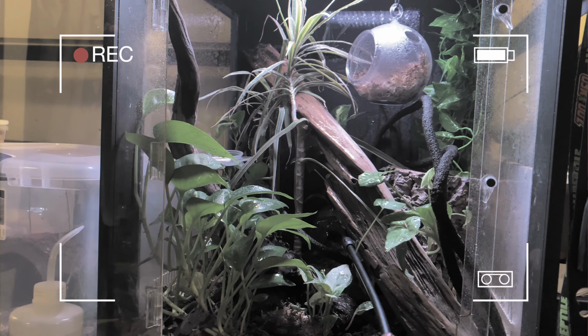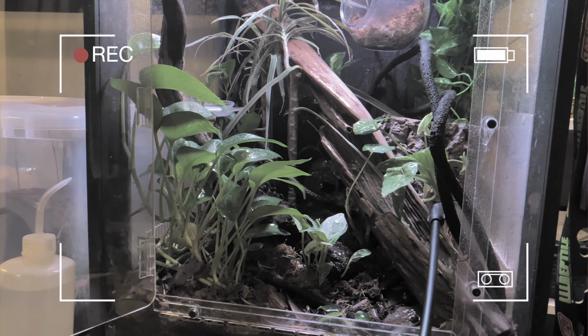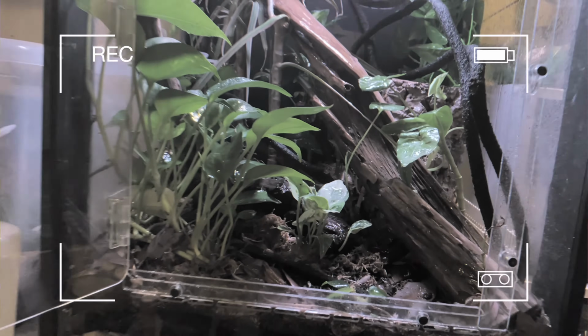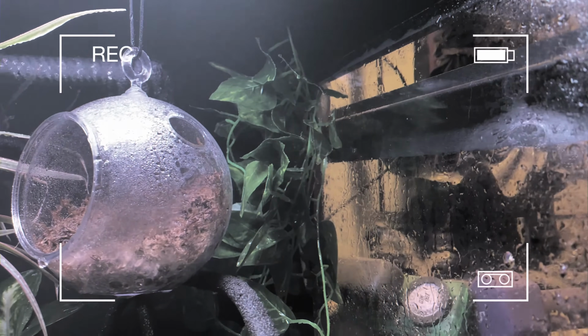So make sure you are spraying down that tank regularly. Also make sure that tank can breathe. Make sure you are letting some of that water dry out occasionally. It's not just mud all the time. Make sure your tank does have ventilation. Just make sure that there is airflow in the tank and that it's not at 100% humidity all of the time.